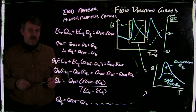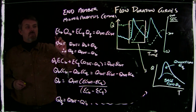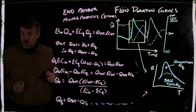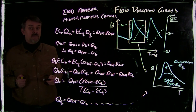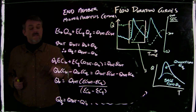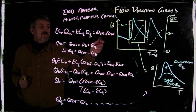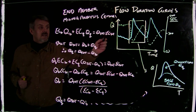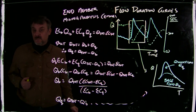contribution from quick flow. So we start off with this rather simple equation here, where we're basically saying that the product of the conductivity of the base flow multiplied by the flow coming from the base flow, in other words, the base flow contribution, plus the quick flow electrical conductivity times the flow from the quick flow, that will give us the total flow we observe that we can measure using the hydrograph, times the electrical conductivity we observe at the stream, at the weir.